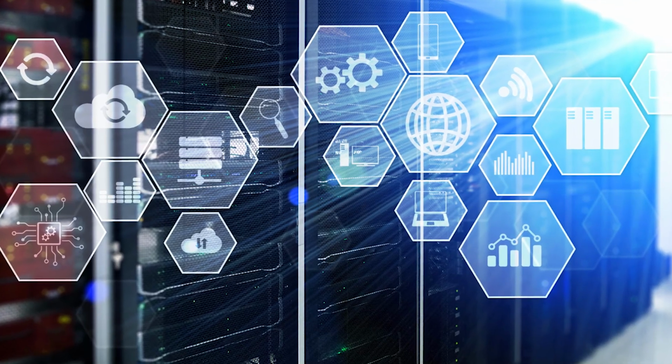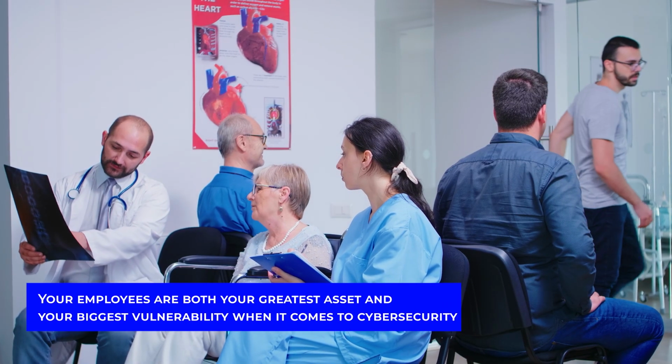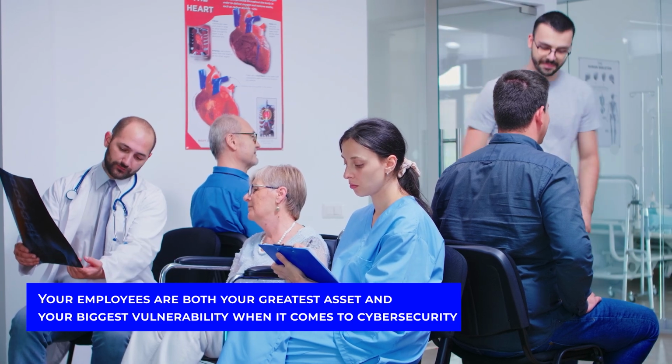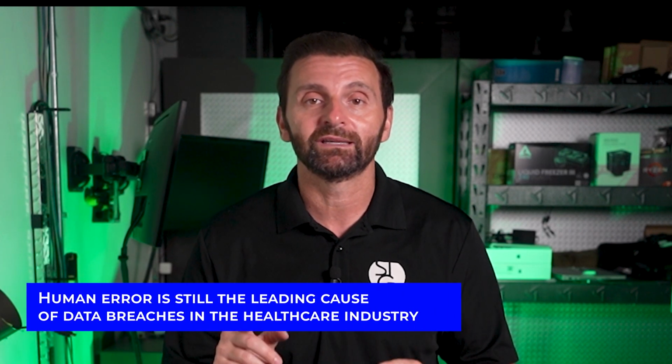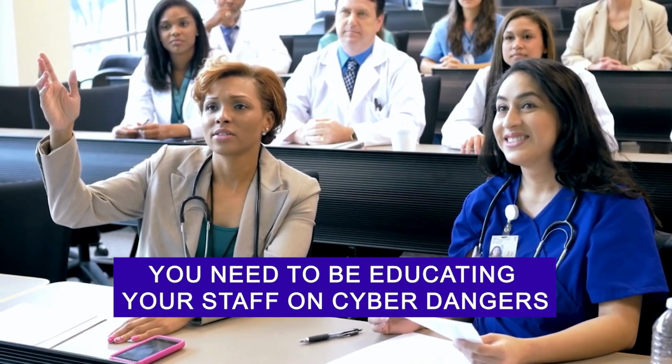It's a lot of policy and training, but on the technology side, if you run a healthcare organization, your employees are both your greatest asset and potentially your biggest vulnerability when it comes to cybersecurity. Human error is still the leading cause of data breaches in the healthcare industry. You need to be educating your staff on cyber dangers in order to remain HIPAA compliant. When you impart employees with the knowledge and skills needed to detect and respond to cybersecurity threats, you put your healthcare organization in a significantly better overall security posture.